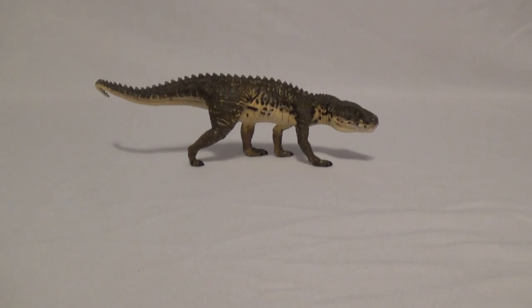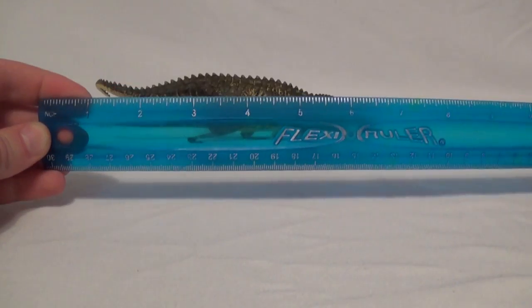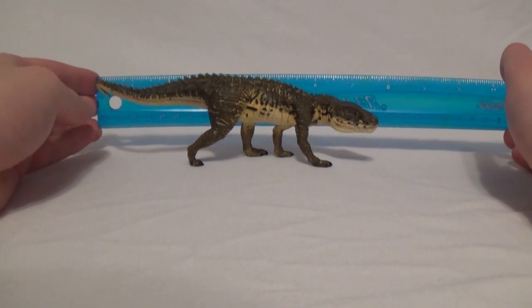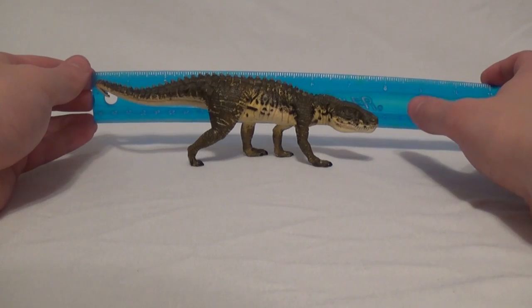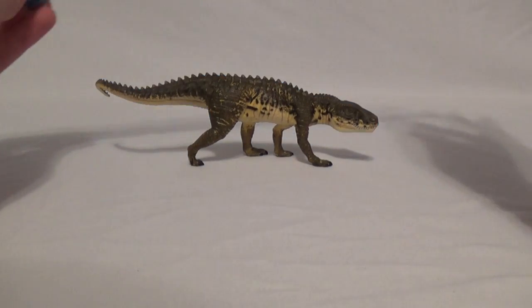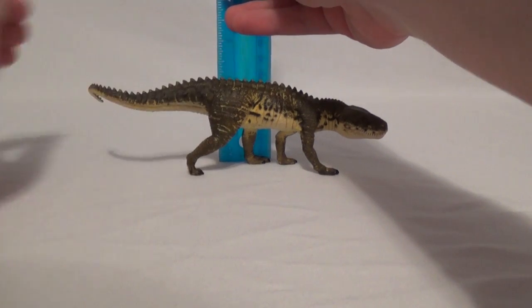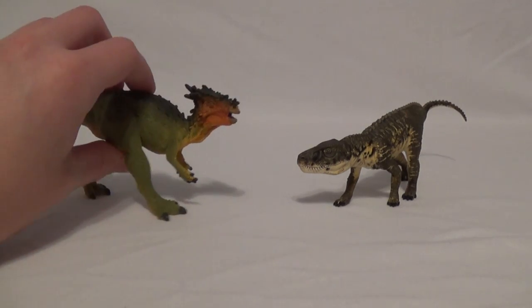So you're probably wondering just how big this figure is, so Marvin, bring out the ruler. Thank you, Marvin. Alright, we have our trusty flexi ruler now, so let's give this Postosuchus a measure. So in terms of the length from the tip of the curl in the tail all the way to the tip of the nose, we are looking at 8 inches. And in terms of the height, at the highest point, which is the top of the back here, we are looking at 2 inches.